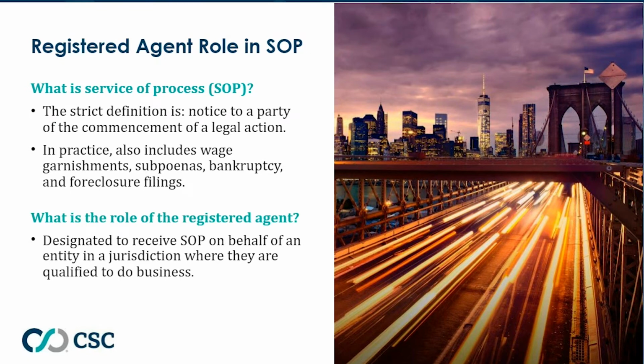As it relates to service of process, first, the strict definition of service of process really is a notice to a party of the commencement of legal action. And what that boils down to really is just a simple document that relates to litigation. But in practice, that also can include things like garnishments, subpoenas, bankruptcies, foreclosure filings. There's a lot of documents that will come into your organization that have to be handled appropriately and expeditiously.